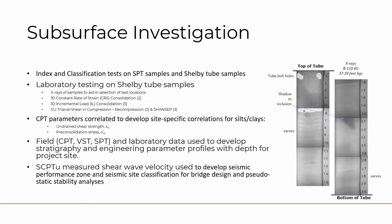Following receipt of the lab sample data, we then set to create a site-specific set of correlations for our CPT, specifically focusing on the clays for undrained shear strength and for preconsolidation pressure and overconsolidation ratio. We also reviewed the CPT data, specifically the shear wave velocity data, and set to work on establishing the seismic site classification. And also, we used the shear wave velocity for secant modulus determination for subsequent settlement modeling. And we also used not just the lab data, but the field vane data to correlate to the CPT.